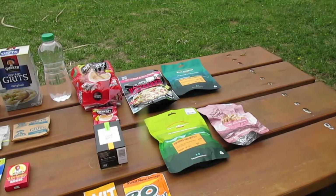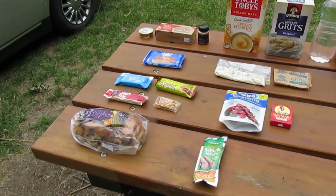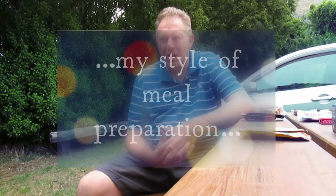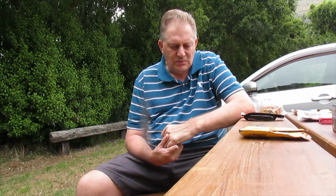So I'll just go through and have a look at all of them, just explain what I do with them, how I use them, and just some ideas for you to take with you next time you go out. My choice of meals that I take for any of the meal periods, breakfast, lunch or dinner, is basically dictated by my cooking style. So what I basically have is a 1 litre titanium cooking pot and a gas canister stove.